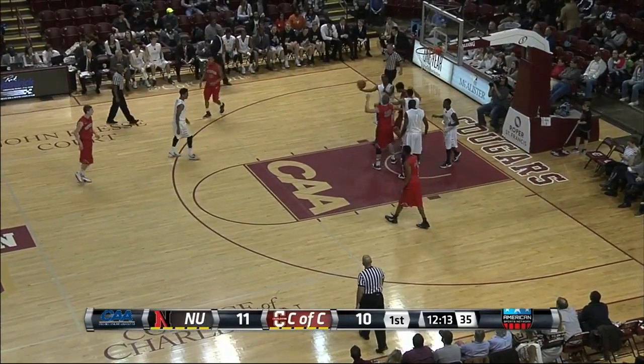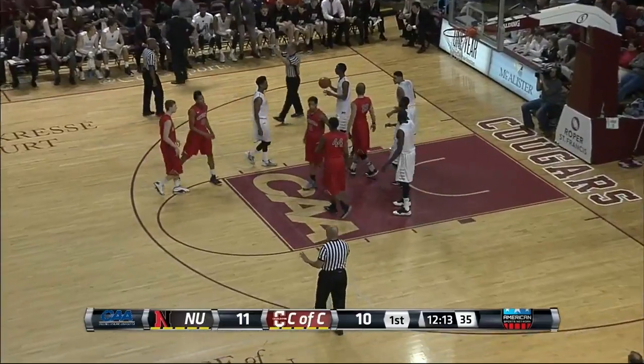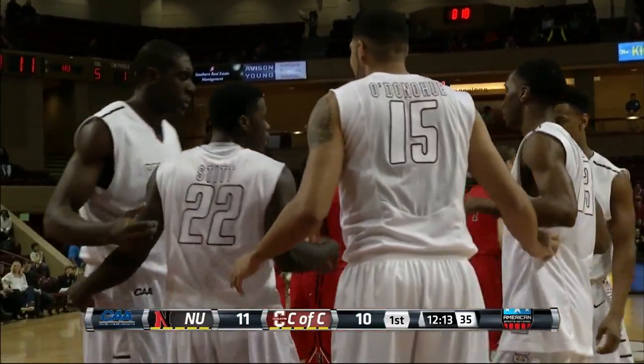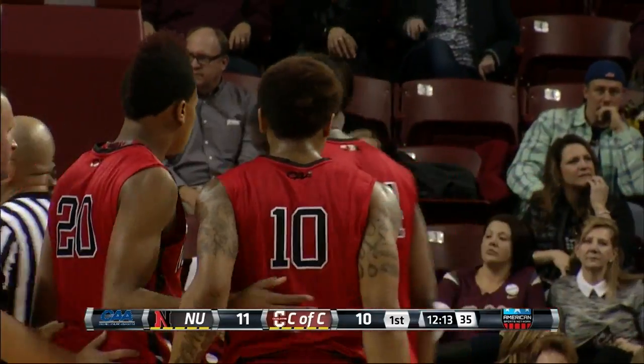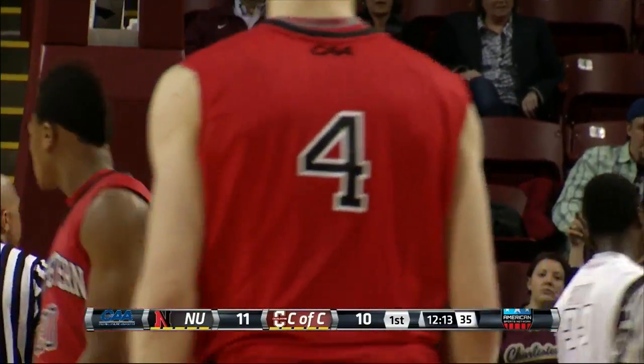Boy, Williams takes it right into the teeth of the defense, and T.J. Williams will be going to the line shooting two. Williams, a big, strong point guard, has done a really good job in his sophomore year out of Pflugerville, Texas.